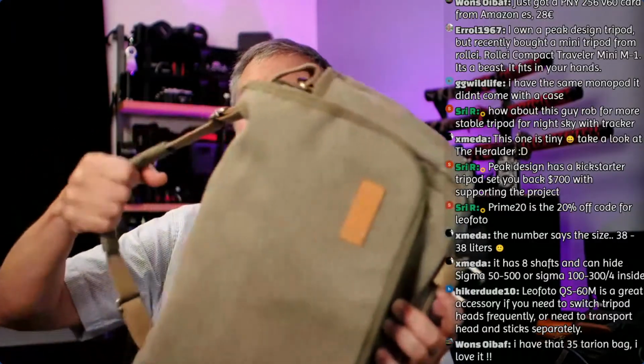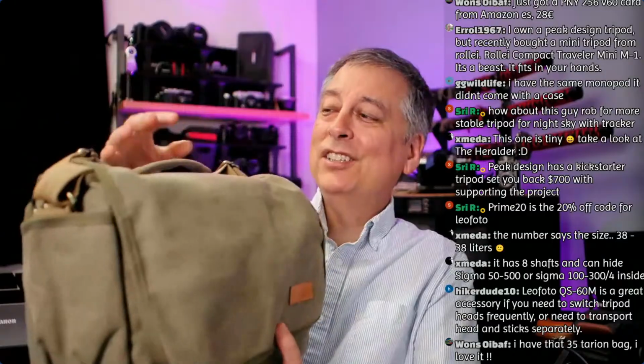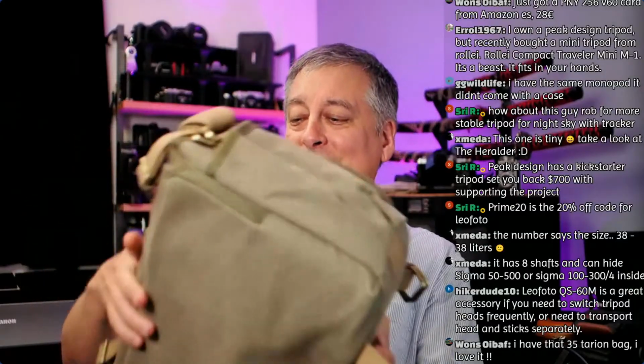And I'd say it's a 5-year bag. But for me, this is easily a 10-year bag. I'll probably give it away long before I get the 10 years. But this bag holds a lot of stuff, man. A lot. And lots of pockets.